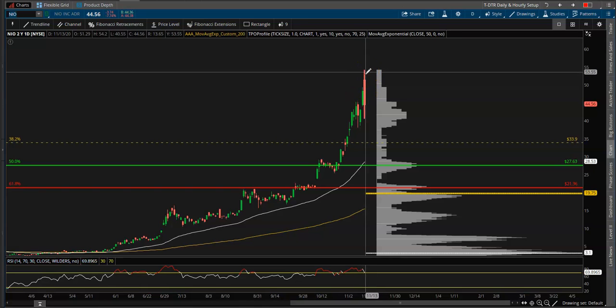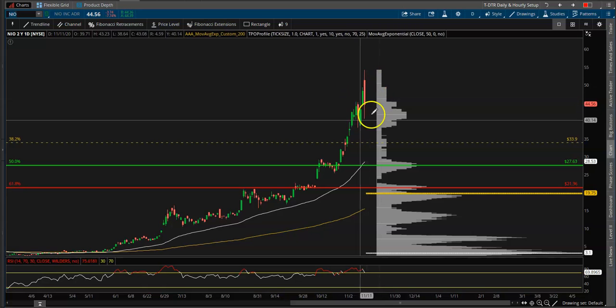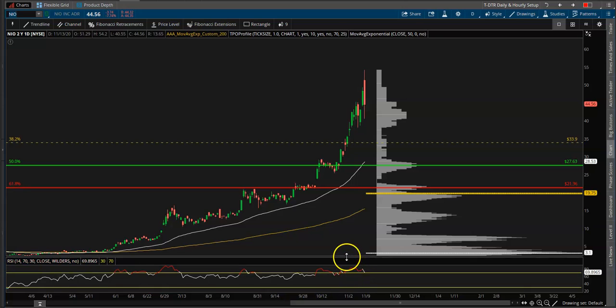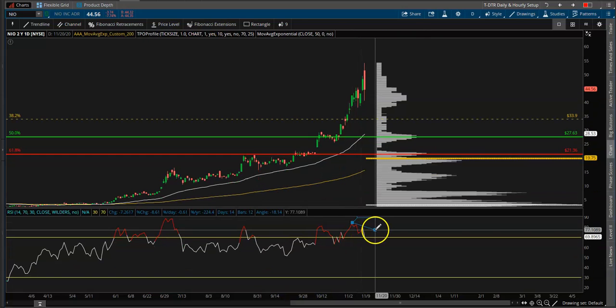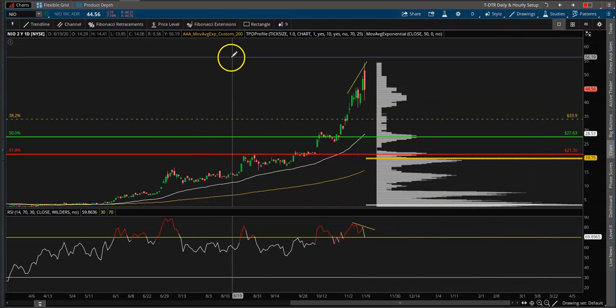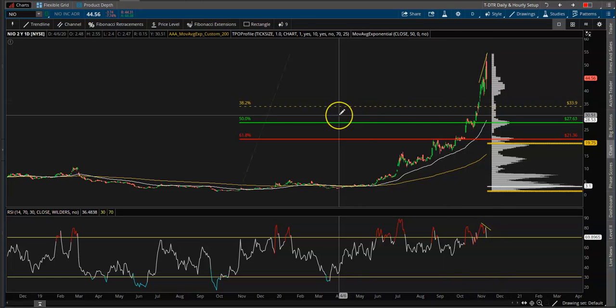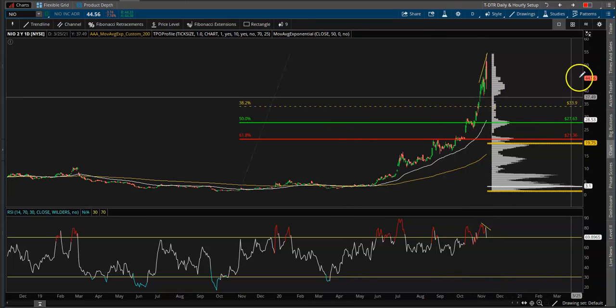I would have probably gotten filled up around this 53 and it reversed. This is an ugly reversal candle. If we kind of look in, we actually have divergence here. I feel like this is a pump and dump stock. Yes, I get what they do with the electric batteries, things like that.